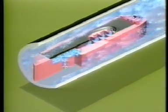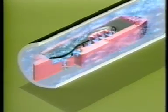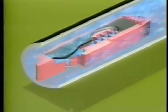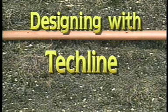After flushing, TechLine automatically resumes its regulating mode. This cycle continues as necessary throughout the time the system is in operation. NetFM's TechLine is the only dripper on the market today that self-cleans during operation. Designing with TechLine is easy.